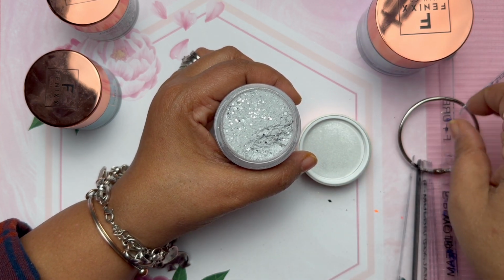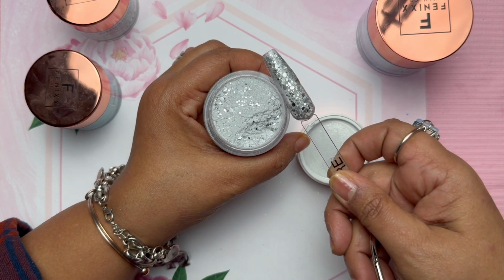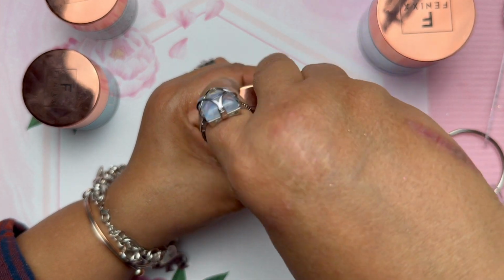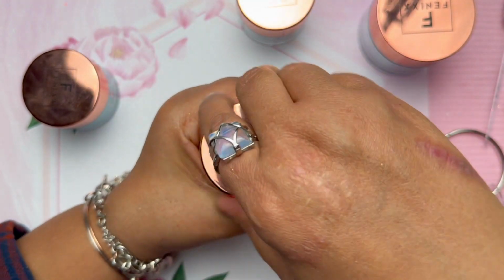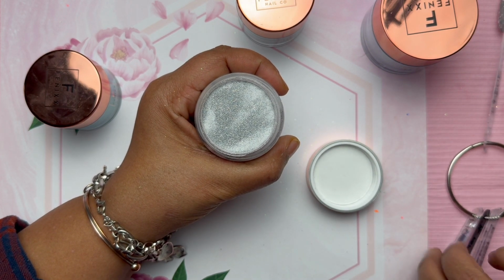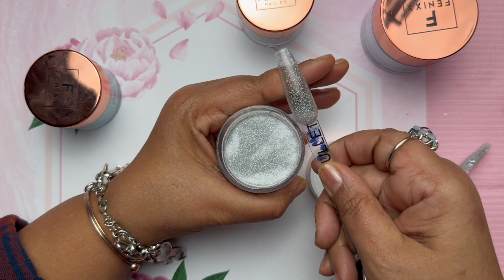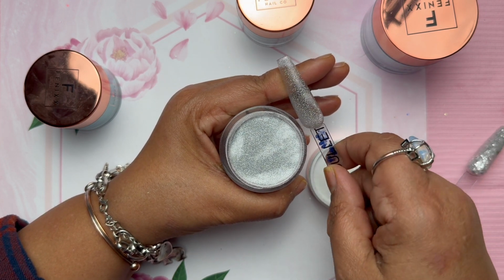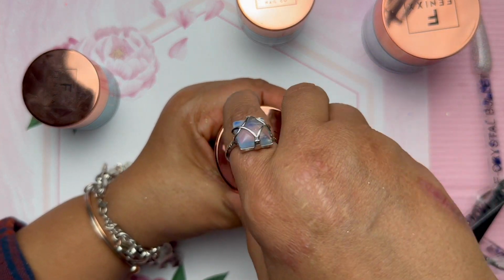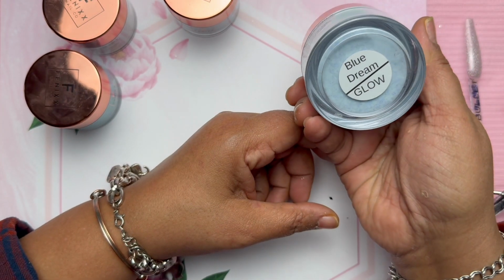So this one's Crystal Bullet. And then the one with the shimmer in it, which is this one, is Pure, which is this one, which, see the shimmer? So I'm gonna have to change that around. Sorry guys, my bad. And then this one is the Blue Dream Glow.